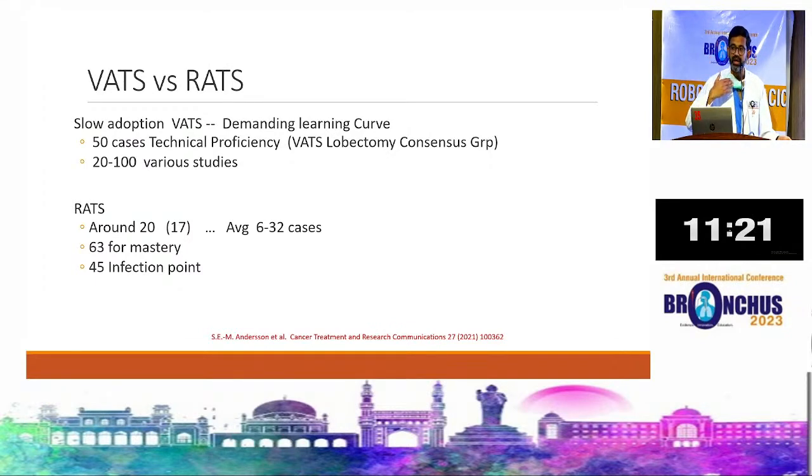There's a paper which looks at the inflection point where your comfort levels improve to the level that you're actually improving your outcomes on every count. This talks about 45 as the point where you reach a major inflection in your robotic outcomes. As compared to VATS, obviously this is skewed data, because the evolution of robo is technologically much superior. VATS has evolved over time, it's not just the surgeons, the equipment has changed, instrumentation has changed. So it's not a very kind comparison, I would say.